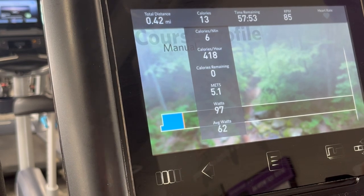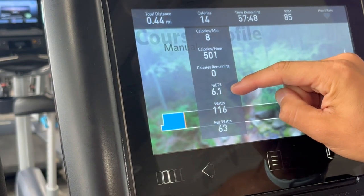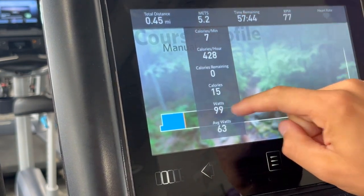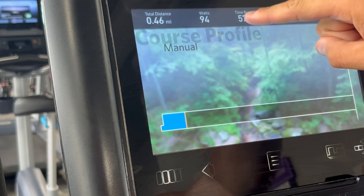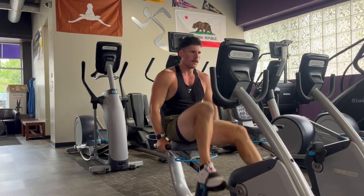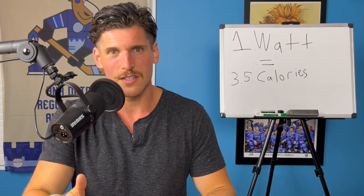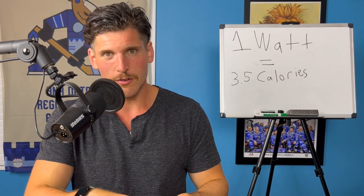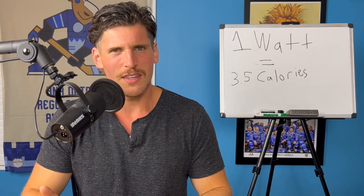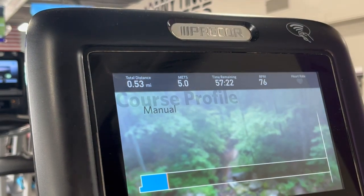The only exception to this is if you are really hauling it, pressing the pedals on high resistance. But the thing is, in order to get up to a MET level on the recumbent bike that's going to be above 6 or 7 METs, you have to actually put in quite a painstaking large amount of effort, which I don't think most people are ever going to be able to sustain for 60 minutes. So this machine in general, it's just very ineffective. I'm not going to actually recommend it to anybody. It doesn't really serve a purpose. It's just simply too easy of a cardio machine.